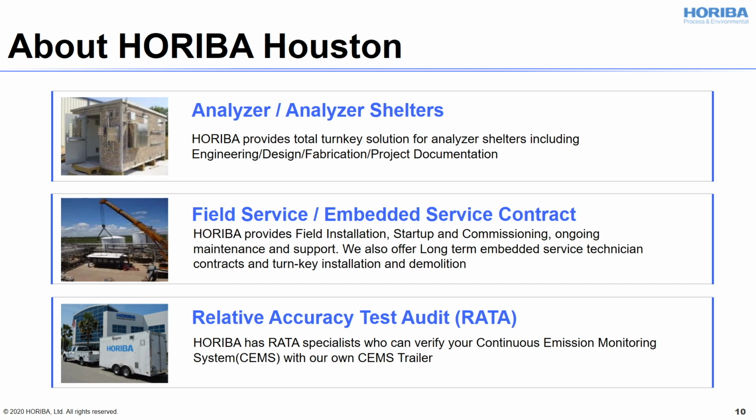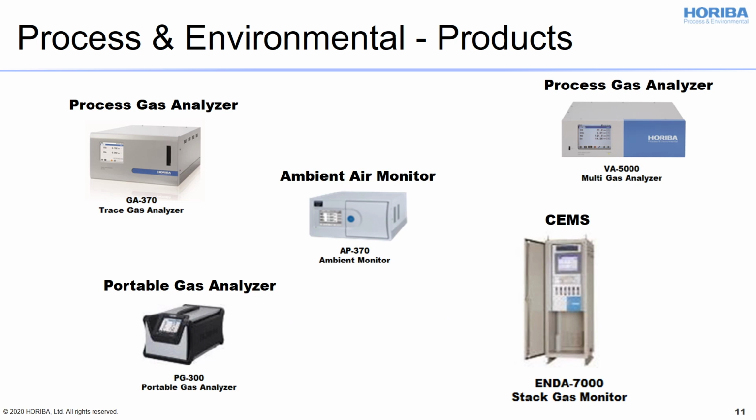We have field service as well as embedded service contracts. We have some customers where we actually have our employees contracted out. They go to specific sites each and every day to relieve some of the stress of making sure that all the analyzers are up and running and functional, that they're getting their preventative maintenance tests done, and that everything is kept online. We also have RATA testing services. If you have any questions about that, please feel free to reach out to us, and we'll do our best to accommodate your needs.